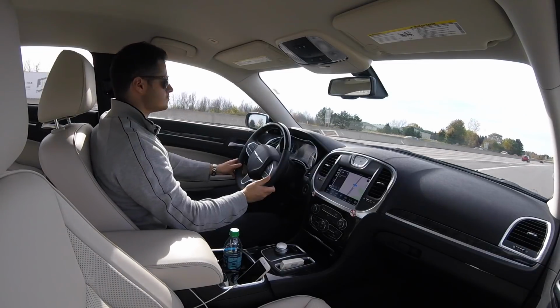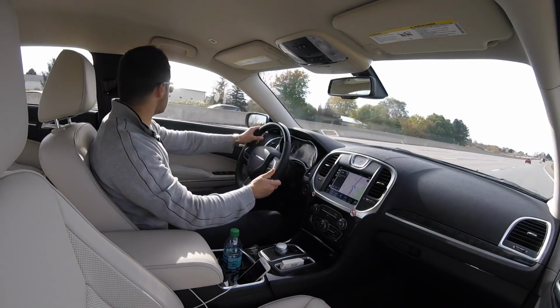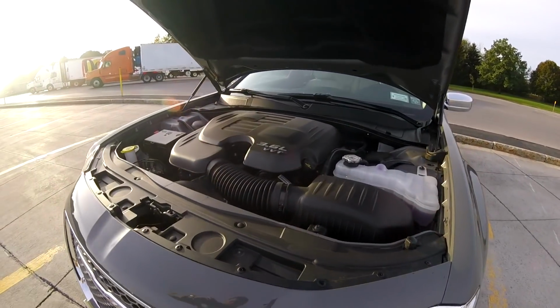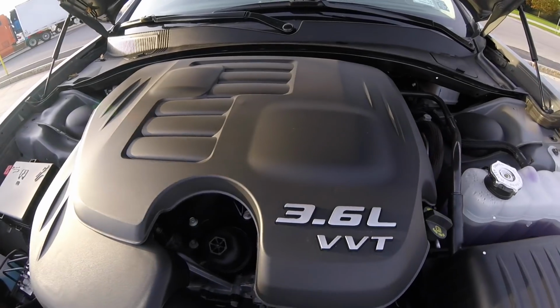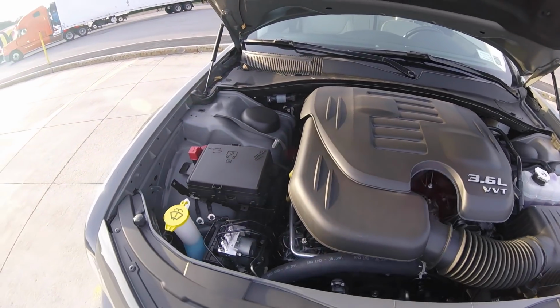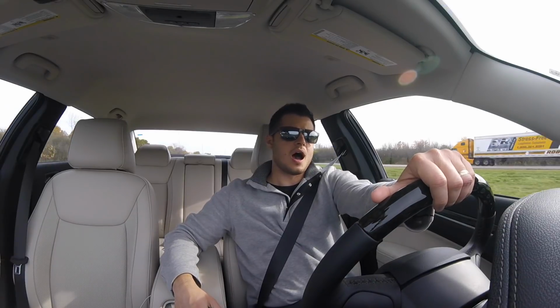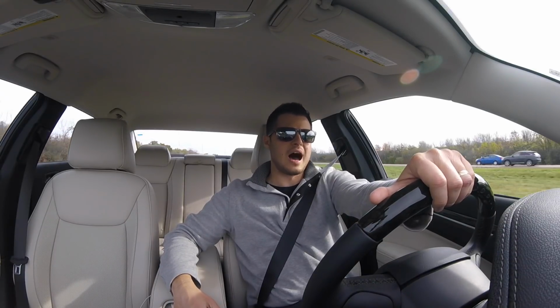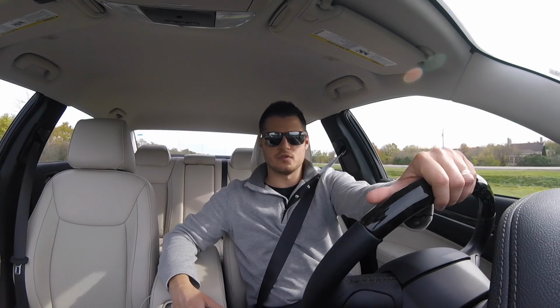Now, in terms of the performance in the 2018 Chrysler 300, this one has the 3.6 liter V6, which is very standard among Fiat Chrysler Automotive vehicles. So you see this in a lot of Jeeps, Chryslers, Dodge vehicles. It's a standard engine in a lot of FCA's cars and SUVs.